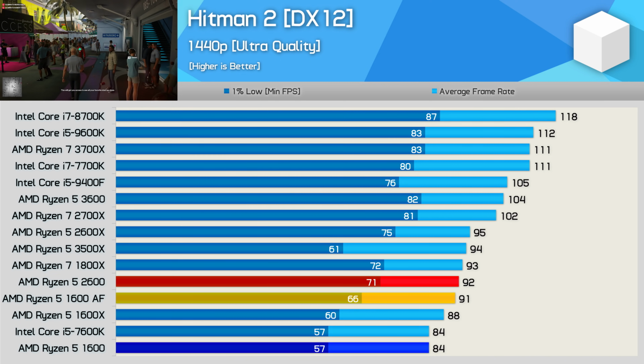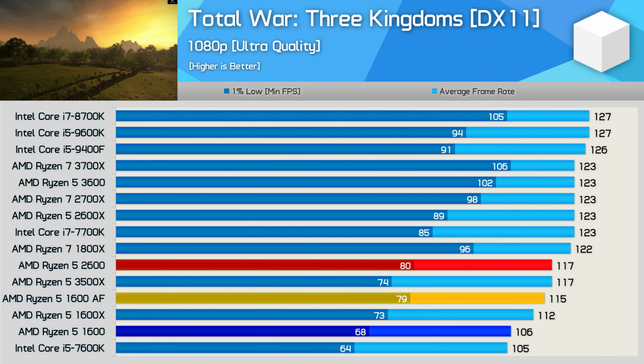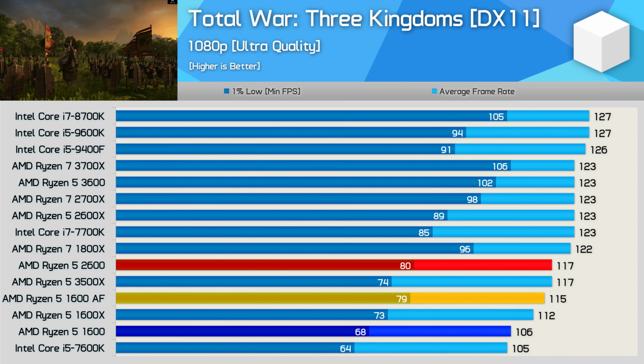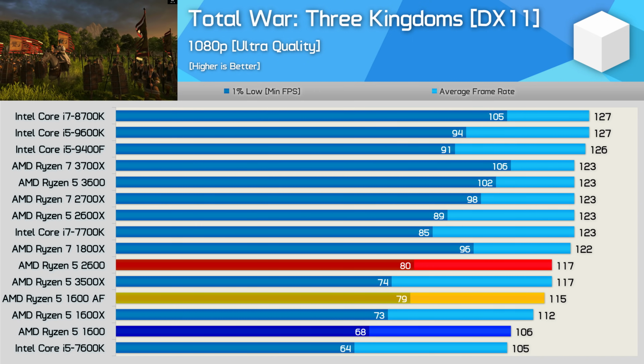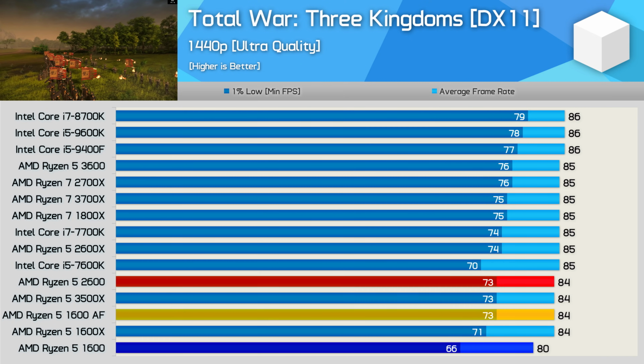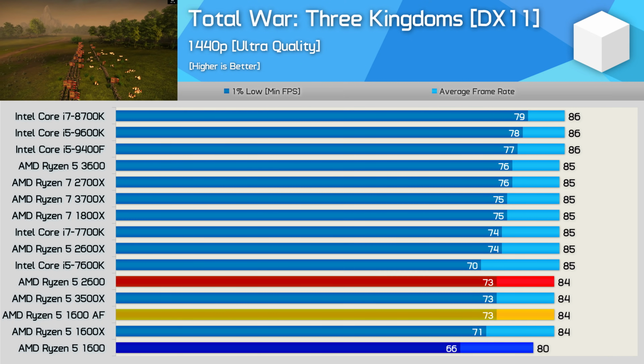The 1600 AF also demonstrated good 1% low performance improvements in Total War 3 Kingdoms, beating the 1600 by a 16% margin at 1080p, coming in 1 to 2 FPS behind the 2600. The margins are reduced slightly at 1440p, but overall a very similar story.